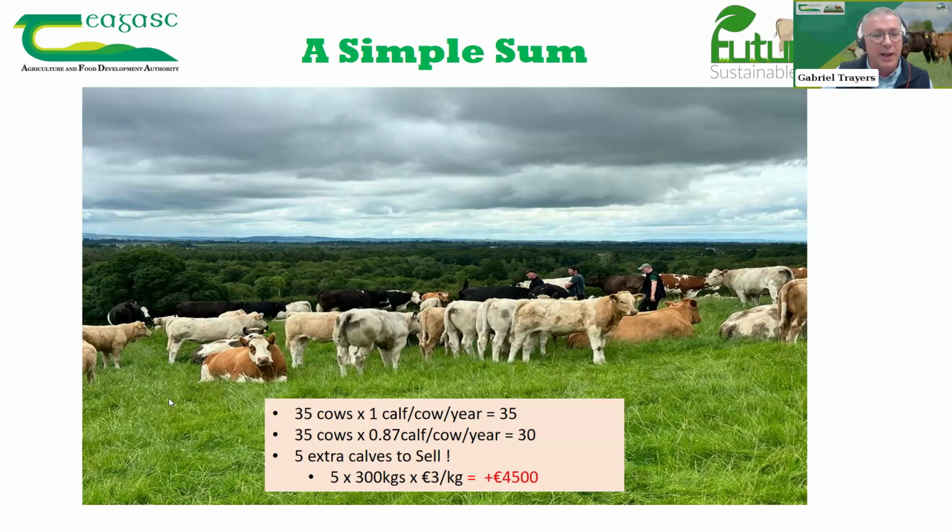And if you put a value on them and they are weanlings, and you're bringing them to weaning at 300 kilos, and you just take an average value, nowadays probably higher than that, at €3 a kilo, that's an extra €4,500 of output or sales. And not alone that, you have suffered the cost of keeping those 5 empty cows on your system, which is very, very expensive. So really, in efficient breeding, we don't want those type of cows around the place that are having the royal time of it, going around eating, costly to feed but producing nothing. So it really, really is a simple sum, but it really does highlight what an efficient herd, a calf per cow per year, will do for your herd.